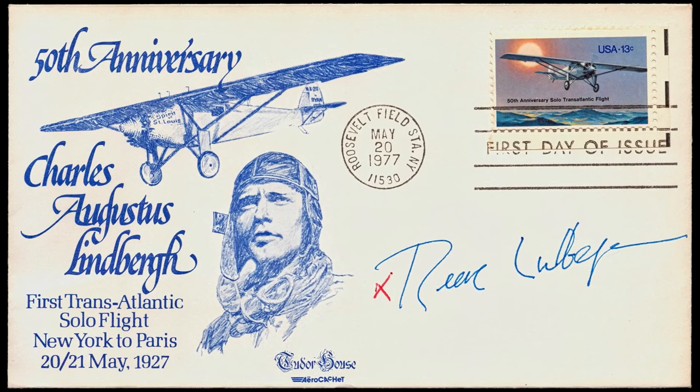The 50th anniversary cover, autographed by his youngest daughter, Reeve, a renowned author. She recalled, "Charles didn't like manufactured holidays, like Mother's Day and Father's Day. The family didn't celebrate unless Charles was traveling during those holidays."